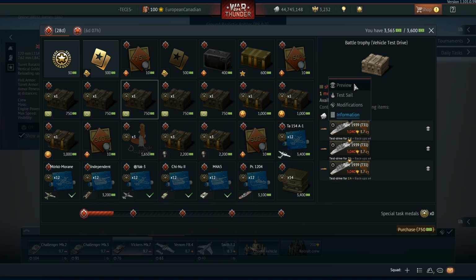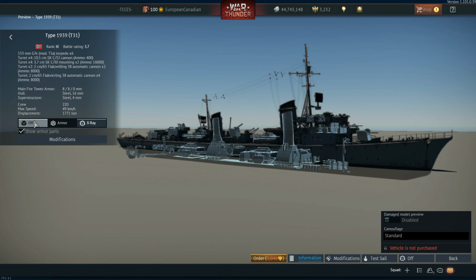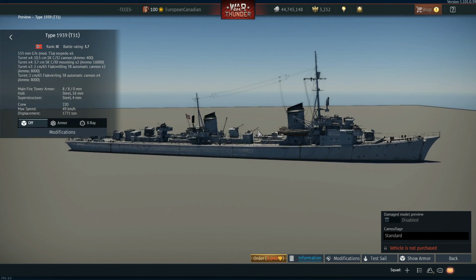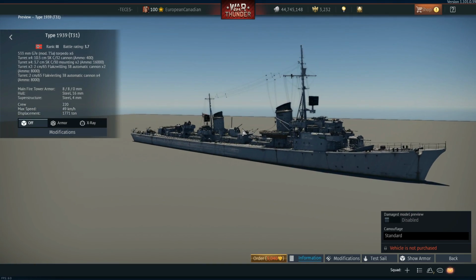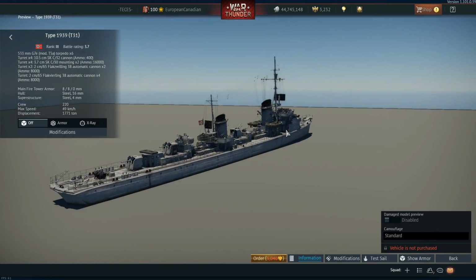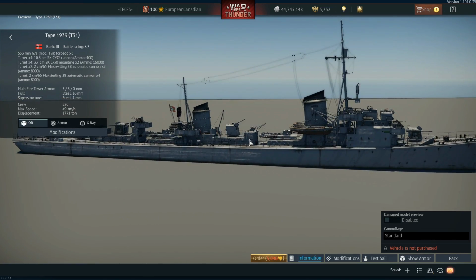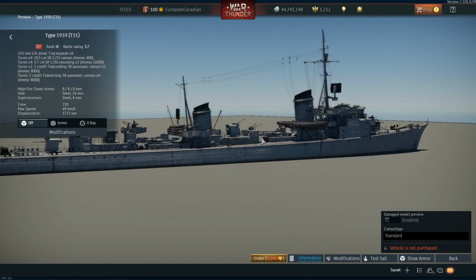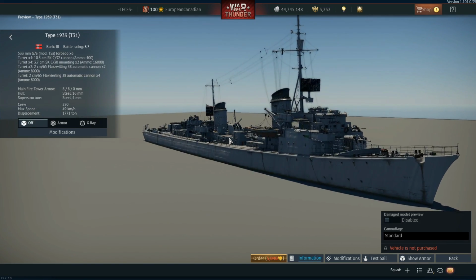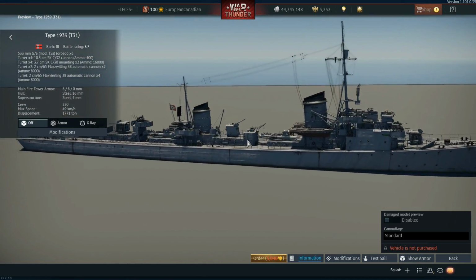The Type 1939 T31, this is obviously the German rank 3 destroyer. Generally, the premium destroyers are better than their counterparts in the tech tree, and this one is no different. Having the 105s but having excess of AA means that it does have more armaments than some of its tech tree counterparts at the same level. 105s is a pretty nice thing to have at 3.7. It pretty much means that you can keep outputting damage for a long time, which is what you're looking at for a machine like this.